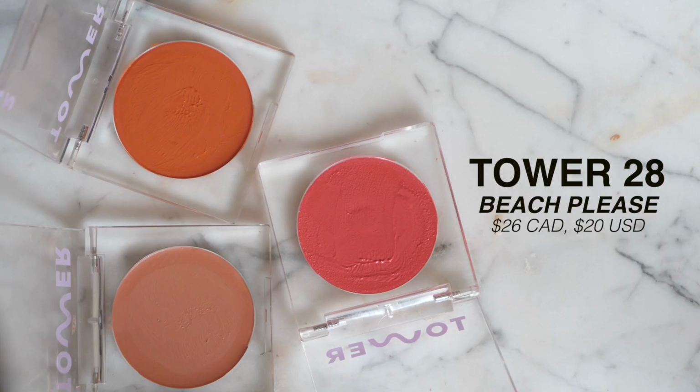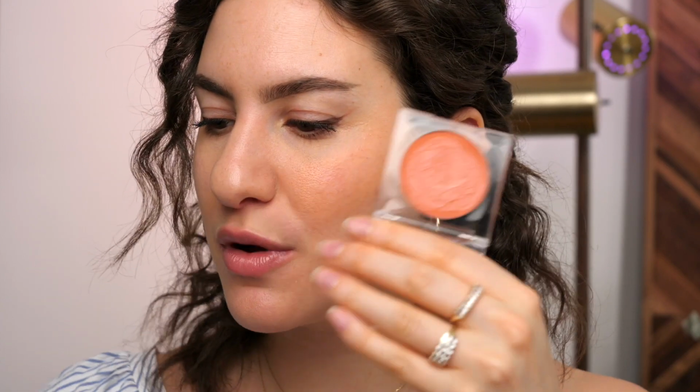So comparing these to the Tower 28 blushes, this is the Beach Please blush in the shade Golden Hour. It's another orangey blush. This one though is definitely way more muted compared to Fuego Flush, which is more of a brighter, almost neon orange. They are both a very creamy and emollient formula, but the pigmentation on the Tower 28 blushes is definitely much higher. It's not quite as sheer as the Fenty cream blushes. So you actually have to be a little bit more careful when applying these because you can very easily over apply and get something that's a little bit too intense.